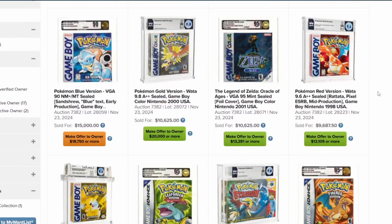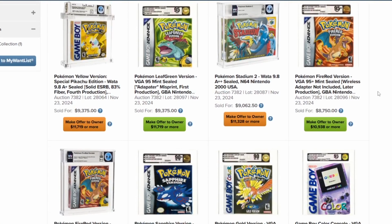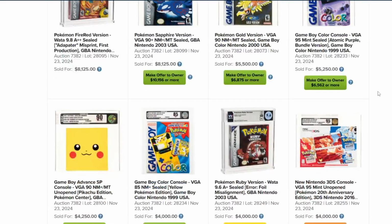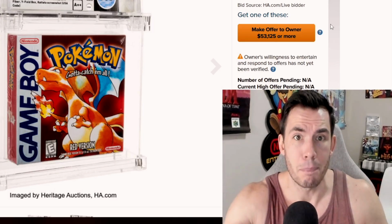And given what we're currently seeing in the Pokemon card market with money and hype being thrown around, it's honestly a bit surprising that we aren't seeing more overlap already in the sealed and graded Pokemon game market. I can only speak for myself, but I did expect to see a little bit of pump in this auction.